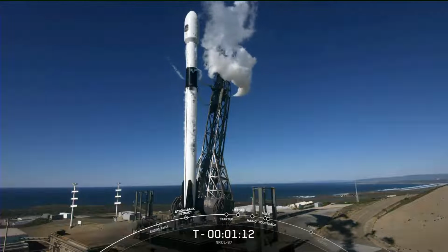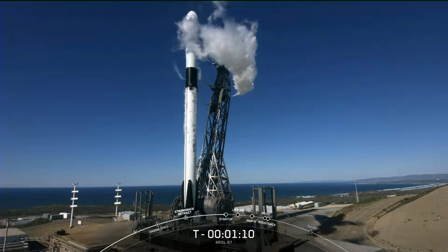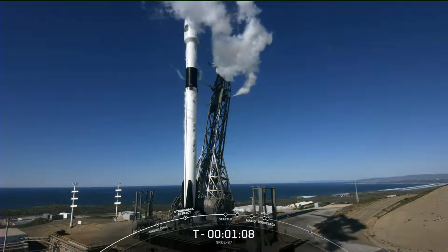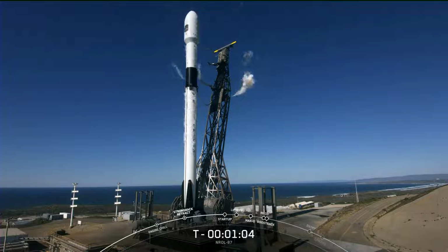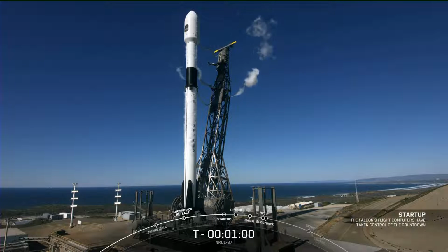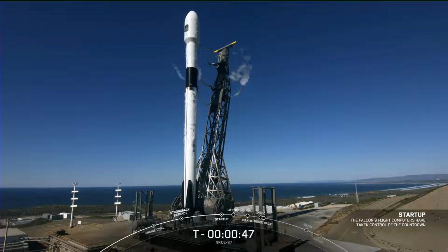Everything continuing to look good for an on-time liftoff. MD is go for launch. Falcon is in startup. There we just heard mission director is go for launch, and that the vehicle is in startup. The onboard flight computers have taken over the launch countdown.